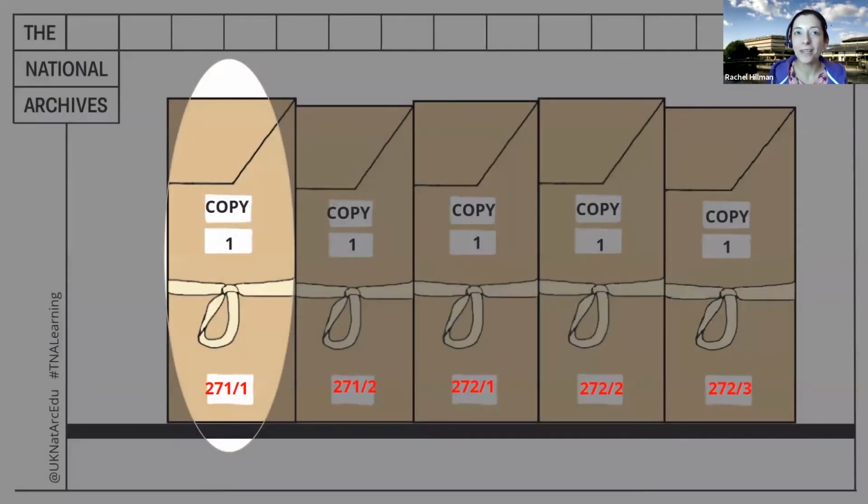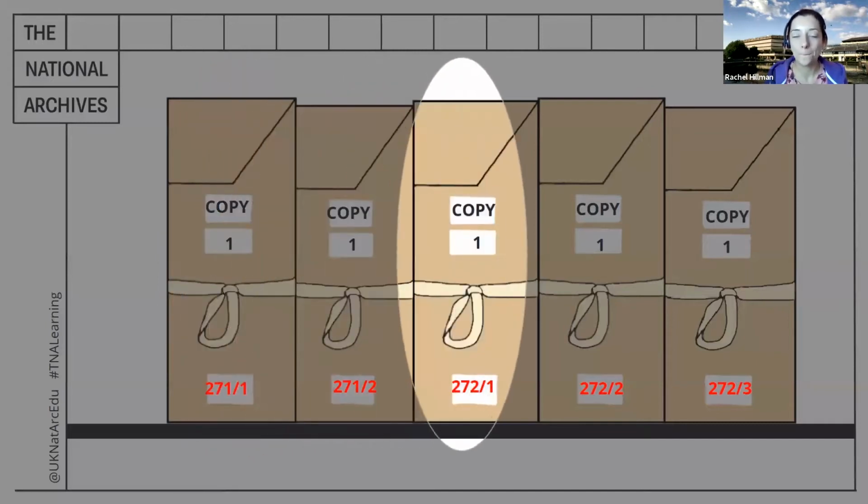My name's Rachel and I work in the education team at the National Archives. We are going to be opening one of our 11 million document boxes today to reveal a document inside. Let's find the box I'm looking for.